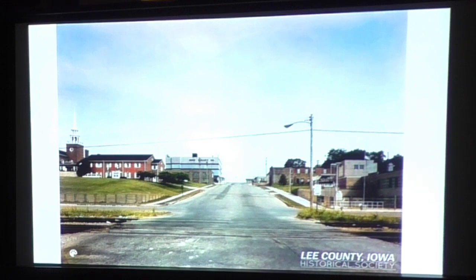This is Main Street Hill in the mid-70s before the bridge was built. You can see the Irwin Phillips Company building there on Second and Main, excuse me. I didn't take a picture today, but I thought that turned out pretty well.